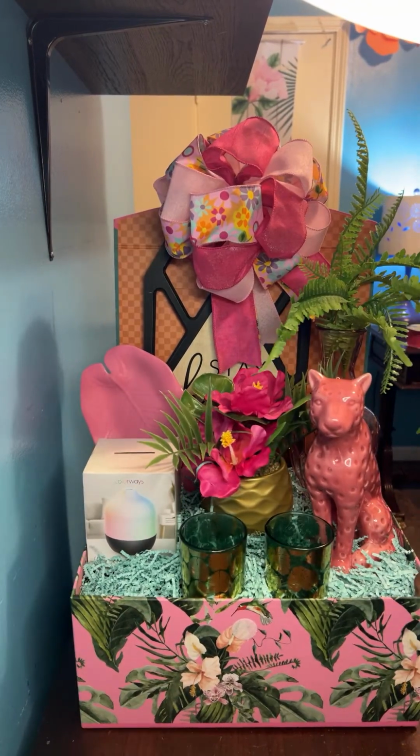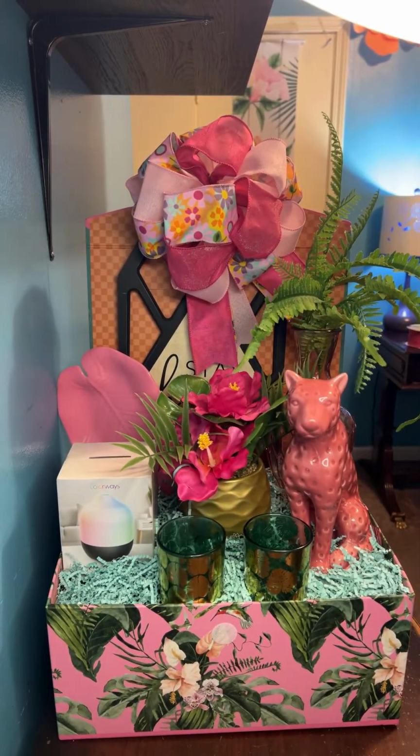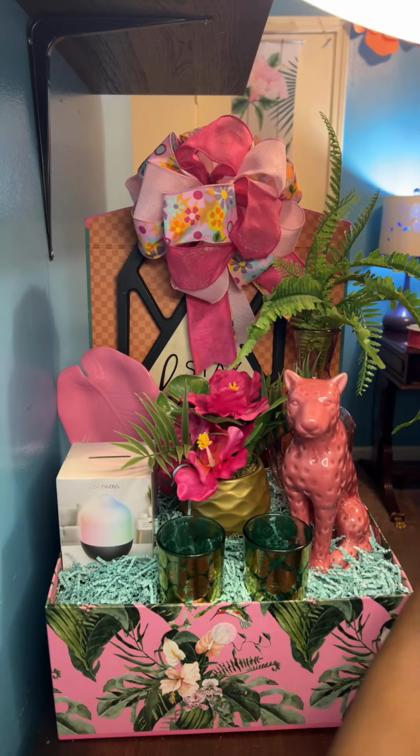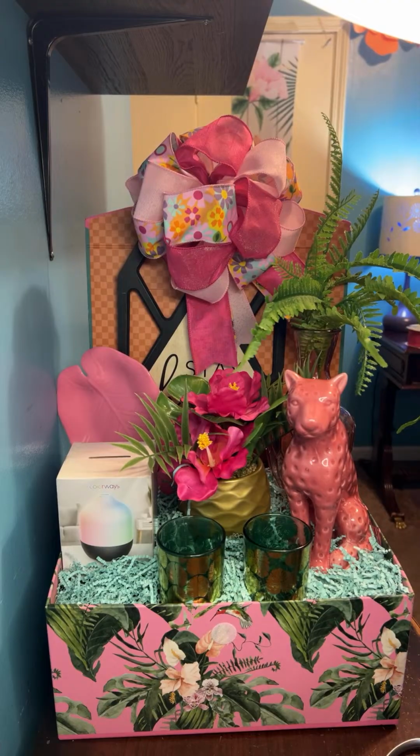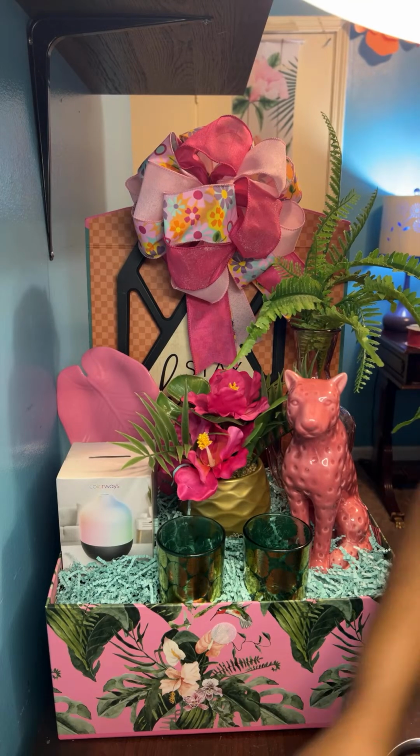All right, guys. So that is it. We are finished. I love these colors. I absolutely love these colors. Y'all know I like the pinks and the greens anyway, so this was one of my little favorite boxes they had at Dollar General. Yeah, tropical rainforest. That's a good name for it. I like that.